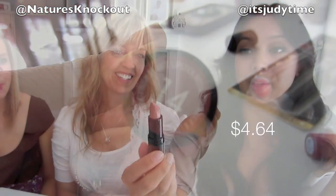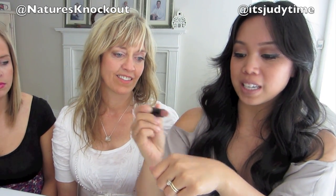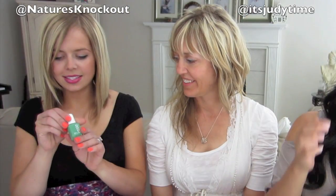I think it's the perfect nude color. Sometimes I find it's really hard to find nudes, and it's like one swatch. It's really pigmented. I got the Essie Mojito Madness.